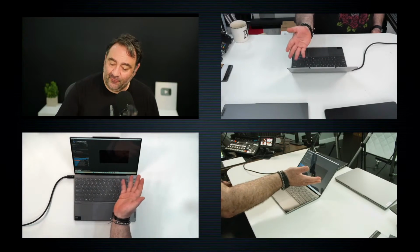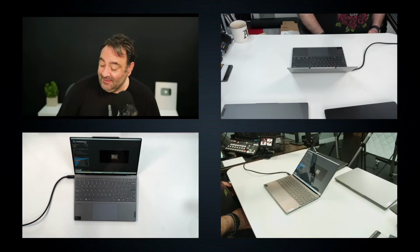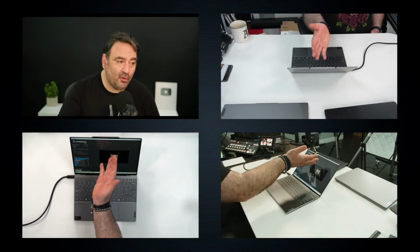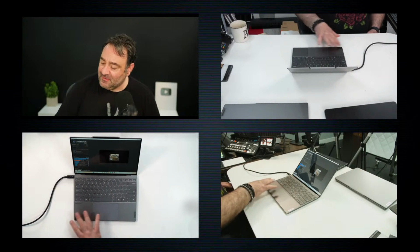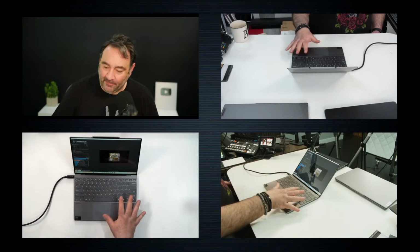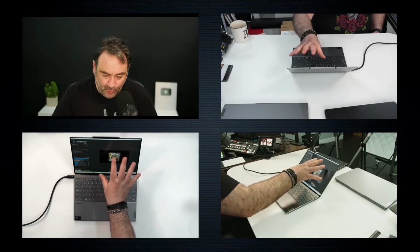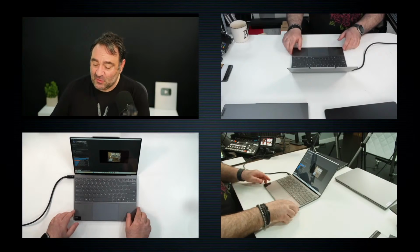Now, of course, if you're looking for a 13.5-inch 3:2 aspect ratio display, I think it doesn't get much better than this. Would I take this over the Surface laptop with the 13.5-inch display? Absolutely. This is better to me. I like this much better. The sound on this is incredible. The display is beautiful on this. I'm super impressed with this. It is so thin and light.